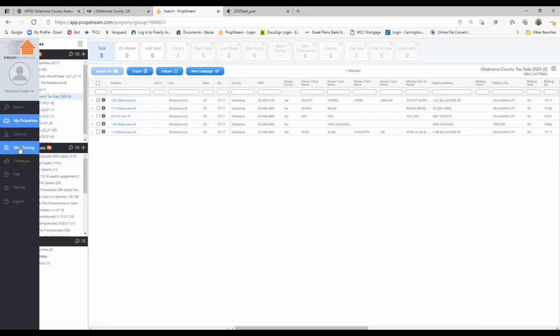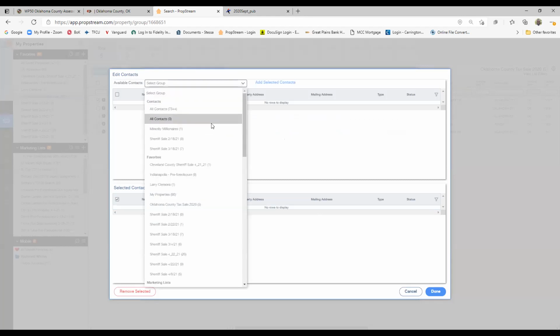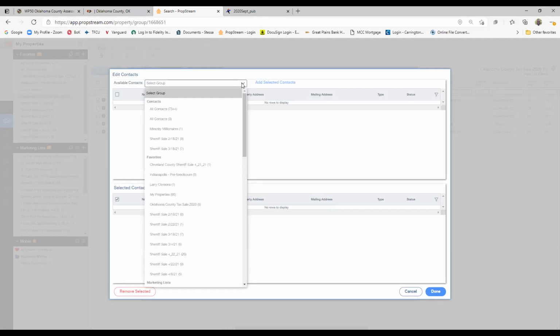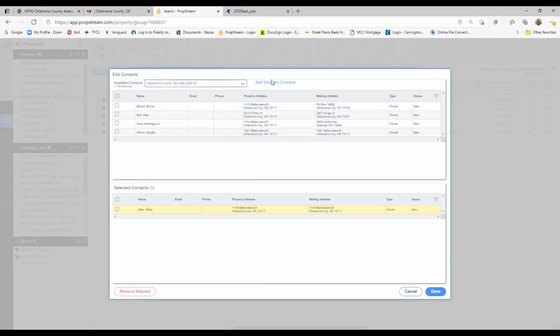So let's go over here to my skip trace. I'm going to select the contacts. Where's my Oklahoma County? Oklahoma County right here. See, that's my tax sale. And so it shows all of them. If I wanted to skip trace all of them, I would, but for right now, I just want to skip trace one. So I'm gonna pick this one right here. And I'm gonna say skip trace. Okay, right there. And then I want to add selected contacts, right? So that's the only one that I want to skip trace right now is this one.